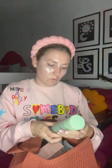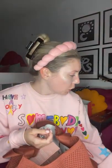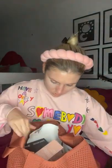Okay, so another Rael. I don't know if I'm saying this right. R-A-E-L. Clarifying toner. Coolsies. What's this? Milani mascara. Yeah, Milani mascara. I love trying new mascaras.